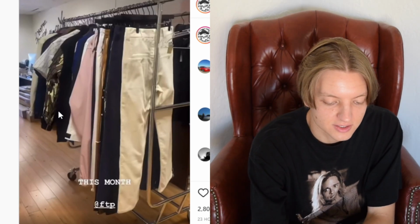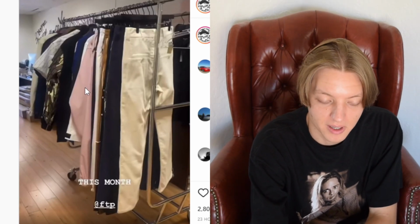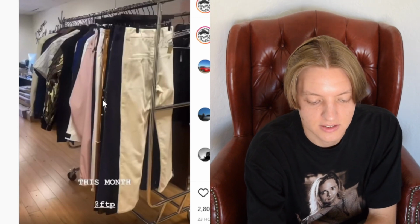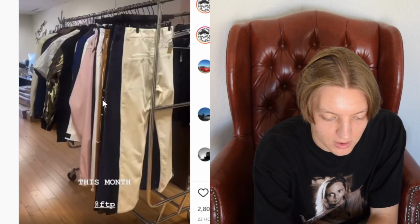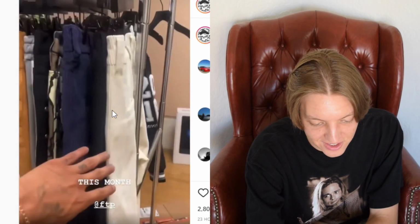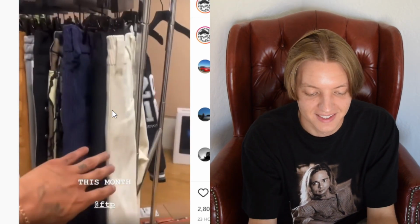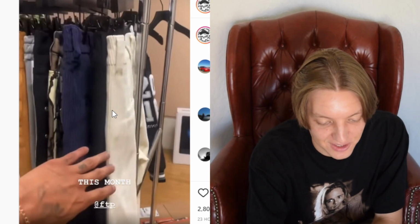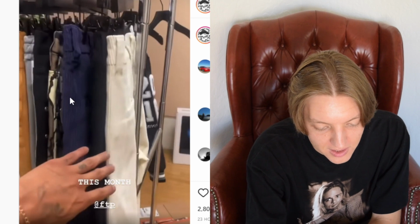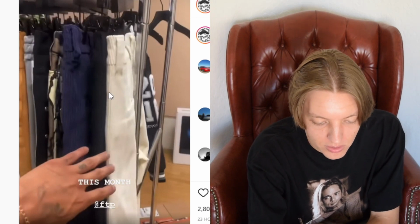All right, to start things off, we have a bunch of pants in the back, and I believe these are corduroy. I was looking at it earlier, and I think these last couple in the back are corduroy. So play it a little bit, and this isn't going to be the greatest. This is a leak, not official images. Looking up close, it does look like these are corduroy. We got navy, black, and then a white corduroy pant.